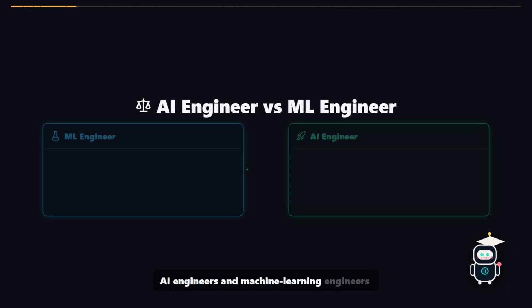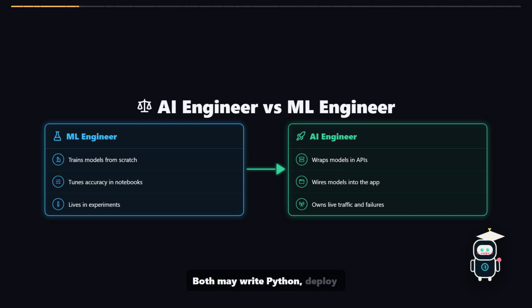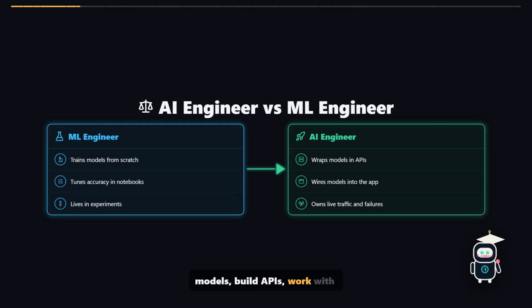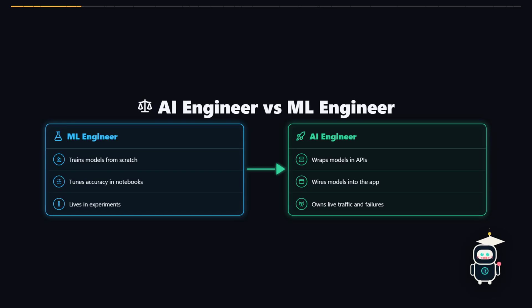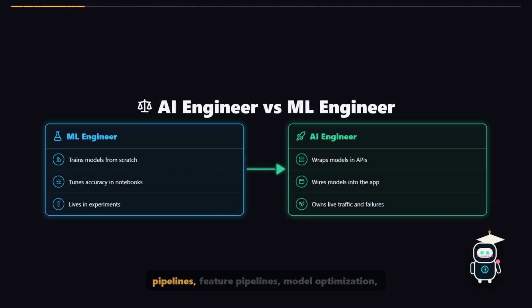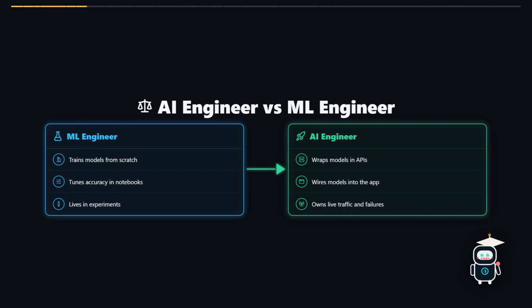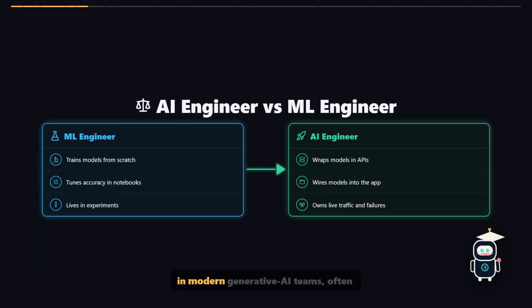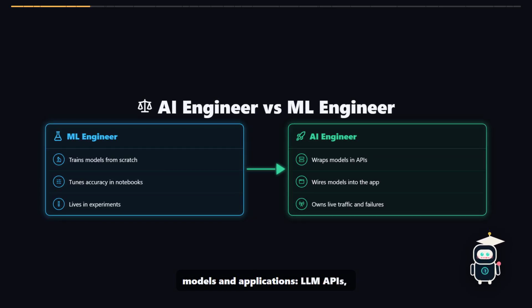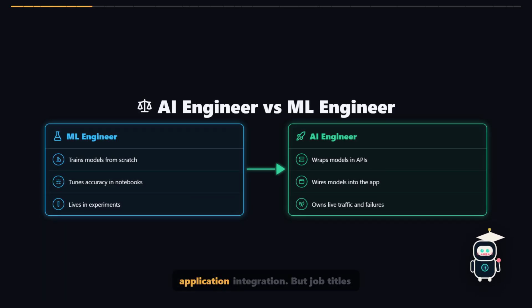AI engineers and machine learning engineers overlap heavily, so don't treat them as completely separate jobs. Both may write Python, deploy models, build APIs, work with cloud infrastructure, monitor production systems, and optimize performance. The difference is usually emphasis. A machine learning engineer often goes deeper into the traditional ML lifecycle, training pipelines, feature pipelines, model optimization, model serving, inference infrastructure, and ML ops. An AI engineer, especially in modern generative AI teams, often works more broadly around foundation models and applications, LLM APIs, RAG, embeddings, vector search, tool calling, agents, evaluations, guardrails, and application integration.